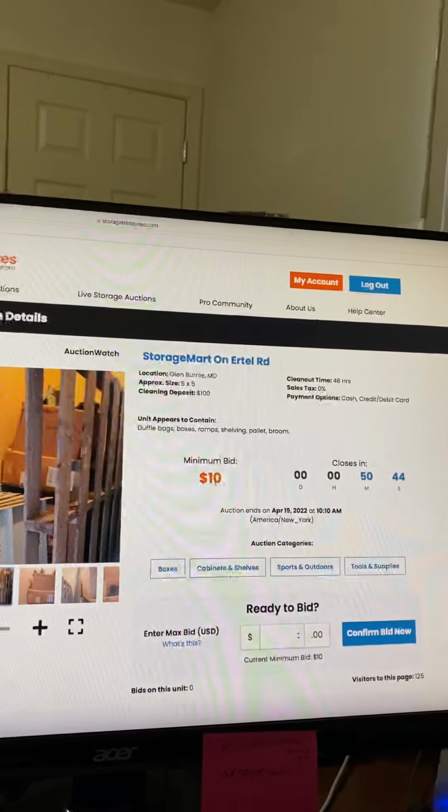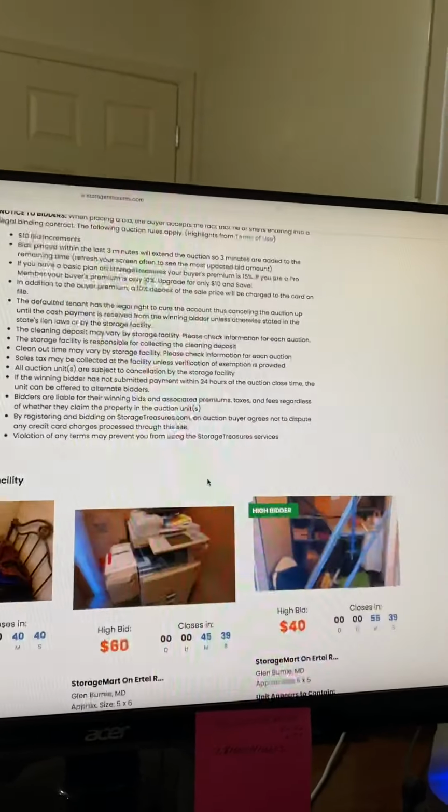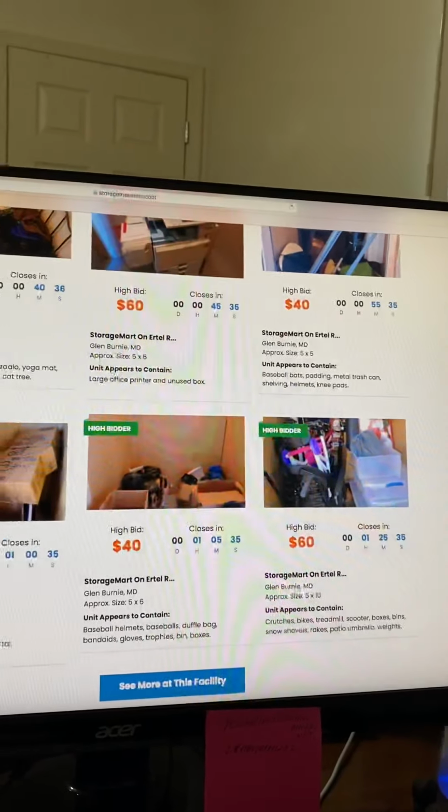As you can see right here, the minimum bid is $10 and nobody's bidding on it at all. And that includes me. I want to have nothing to do with it at all. Here's another one at the same facility.